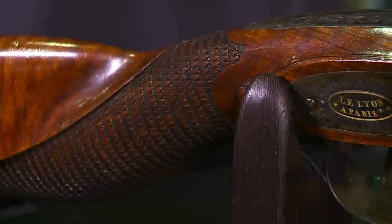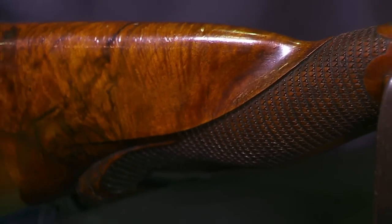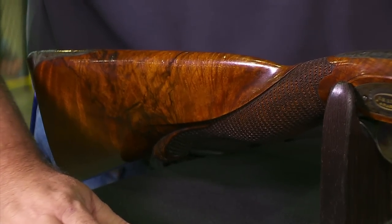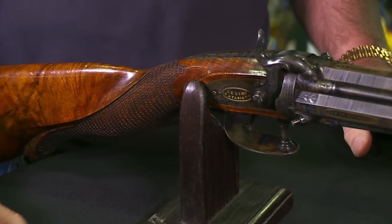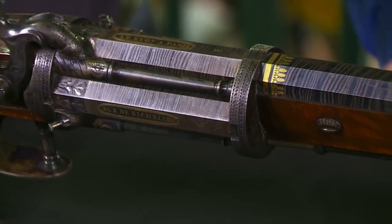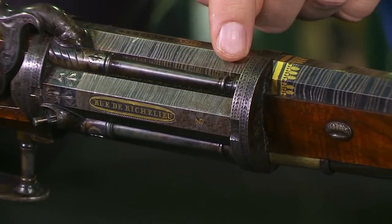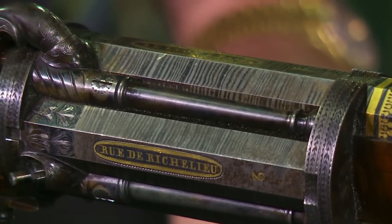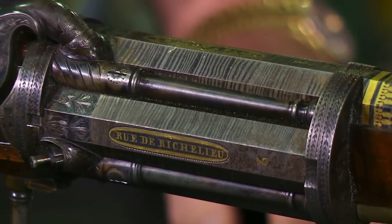Is it fair to ask what you think a gun like this is worth? Oh, $30,000 to $40,000. I would think so. Another interesting thing, I think the treatment between the cylinders is very nice. I've never seen that, and that is just an exceptional level of decoration. You just don't see that, so it's a real treat to get to see this.